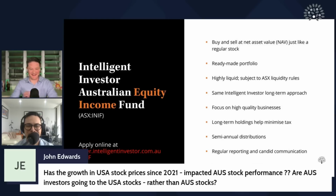It's amazing, isn't it? Has the growth in USA stock prices since 2021 impacted Australian stock performance? Are Australian investors going to USA stocks rather than our own backyard? Interestingly, I don't think that's the case. I don't think USA stock prices have an impact on Australian stock prices, other than when you go through periods like a GFC, for example.